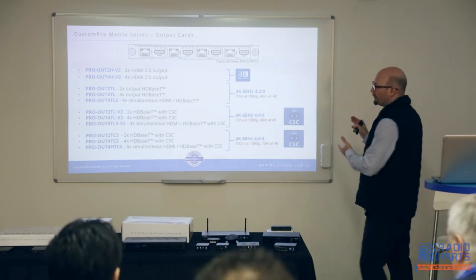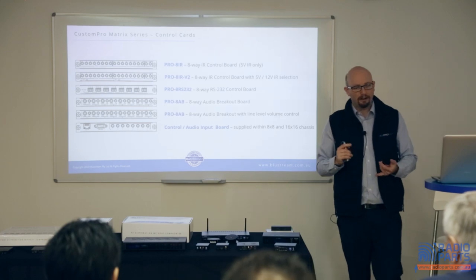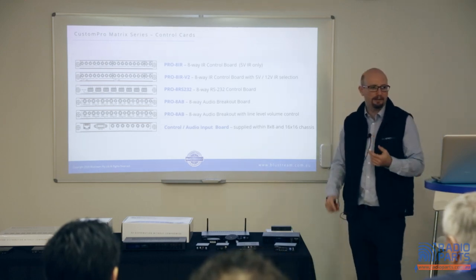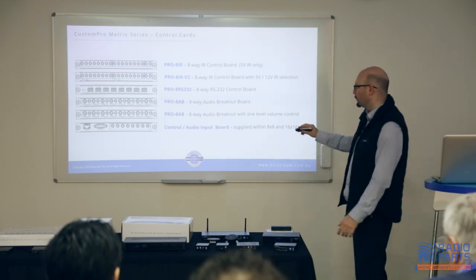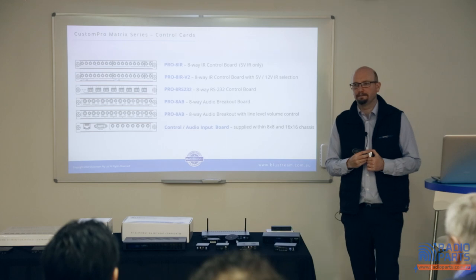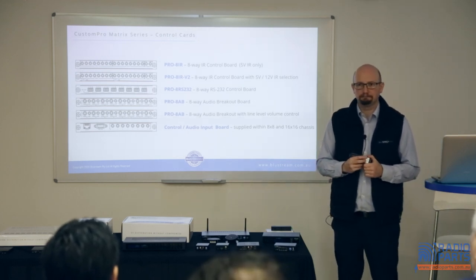So very, very flexible. Specify this to meet your job's requirements of inputs and outputs. IR output cards, 232 output cards, audio breakout cards, and the control board with WebGUI and 232 is built into the matrix. So that's provided to you. Any questions there about CSC or HDBT?